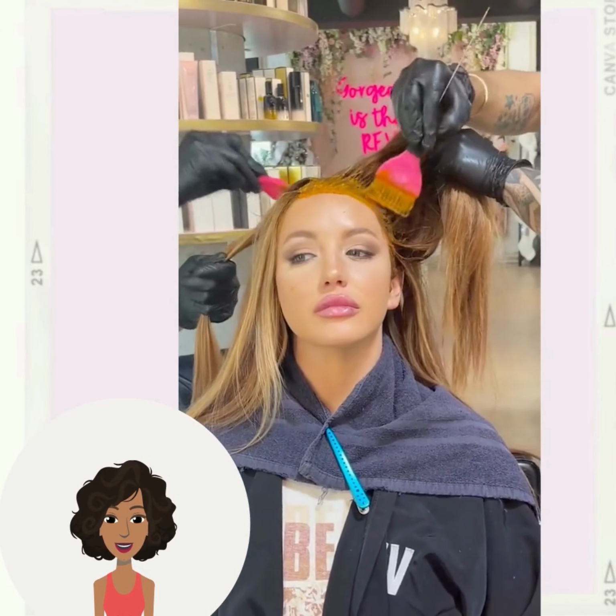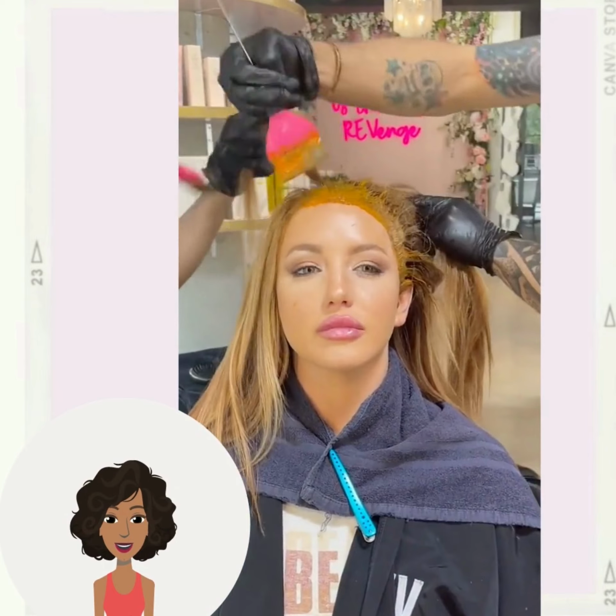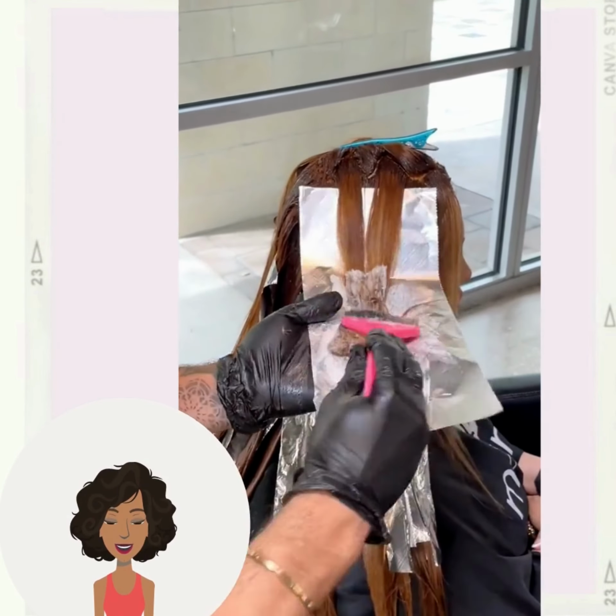Today we're going to be taking a look at 7 big hair trends that you can wear in 2023. We start off today's video with a hair color transformation.